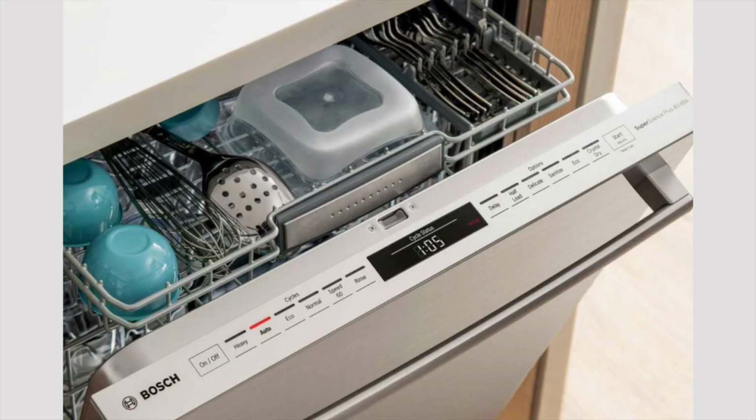Now let's dive into the next section and talk a little bit more about the products that you saw at the show. So in keeping with this theme of sustainability, what sort of general innovations did you see?